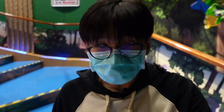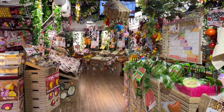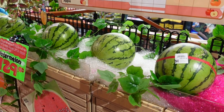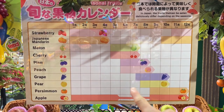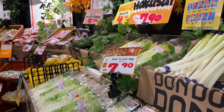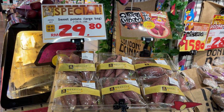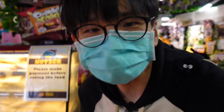Here, as we come down the stairs, you're greeted by Japanese fruits. Look at those beautiful melons. And they even got watermelon here. And guys, this is what makes it interesting. Look at this. They actually show you a fruit season board to let you know which fruit is in season. As we move on, we've got the vegetable section, some sweet potatoes, even got steamed ones right here. But guys, today we're not going to focus on all the vegetables and sweet potato. We're here for the main stuff.